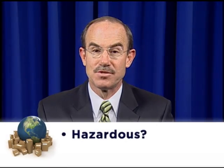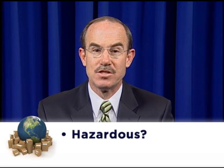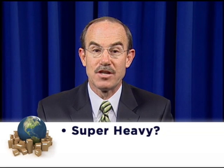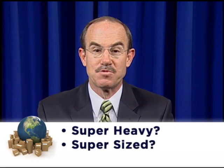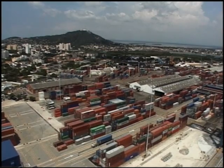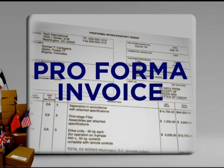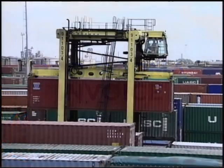Is your product hazardous? Hazardous goods can be shipped, but there are very special requirements, and your choice of transportation may be limited and the cost is much greater. Is your product super heavy or super sized? The freight forwarder may need to make special arrangements for permits and specialized equipment. Based on these questions, the freight forwarder is able to give you all the cost to get your product to the buyer. The freight forwarder gives you information needed to prepare a pro forma invoice to send to the buyer. The buyer now knows what it's going to cost to buy your product and have it shipped to their country.